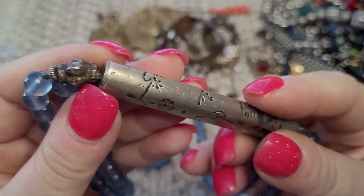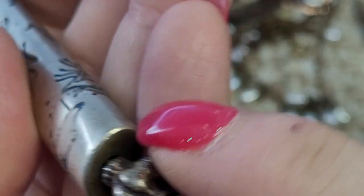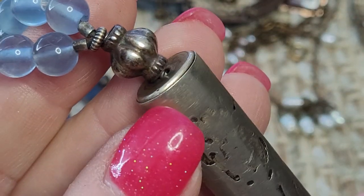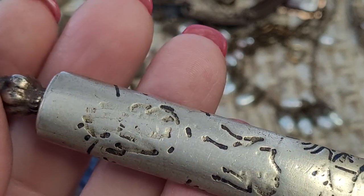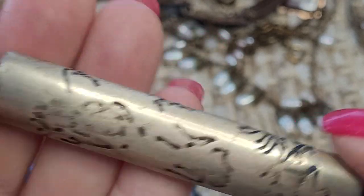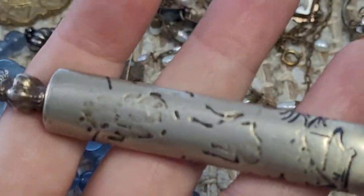Look at this. This is very peculiar. Look, on one side it seems to be very smooth at the edge, and on this side it seems like it could be open. I'm not sure. I'm gonna try to open it right now because I have no idea what's inside, and I'll let you know if I was able to open this one.